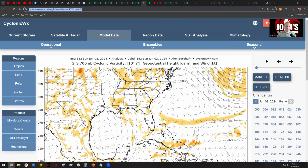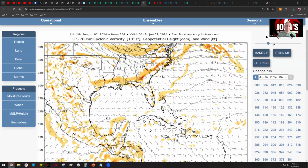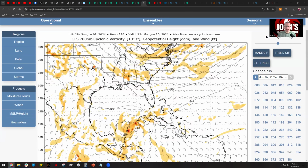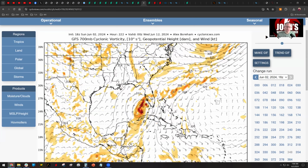So again, I don't want to get too into the weeds with what could happen. I'm just going to kind of give you an idea of what we're taking a look at. So big trough in the east up until this time next week. And then the GFS showing something spinning up here, maybe going across Florida.